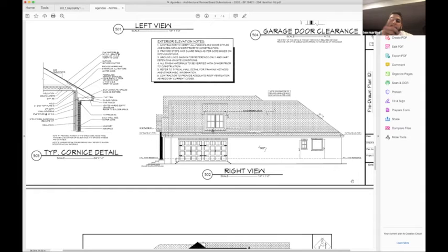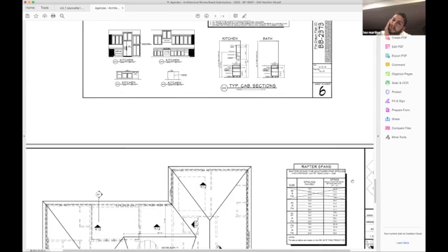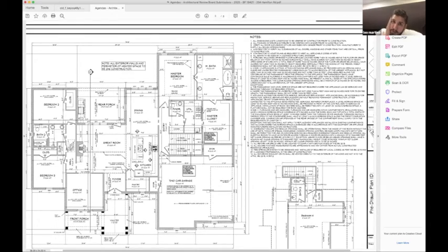Can we see the master bathroom floor plan, just to see what it says? Maybe there's some type of detail on it. Oh, it's a picture window right in the center of the tub there. Oh, that's why. So that's not operating. It's replacing the glass block from the 80s.